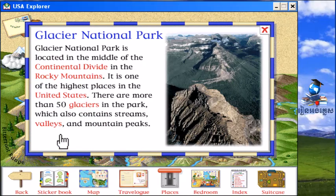Glacier National Park. Glacier National Park is located in the middle of the Continental Divide in the Rocky Mountains. It is one of the highest places in the United States. There are more than 50 glaciers in the park, which also contain streams, valleys, and mountain peaks.